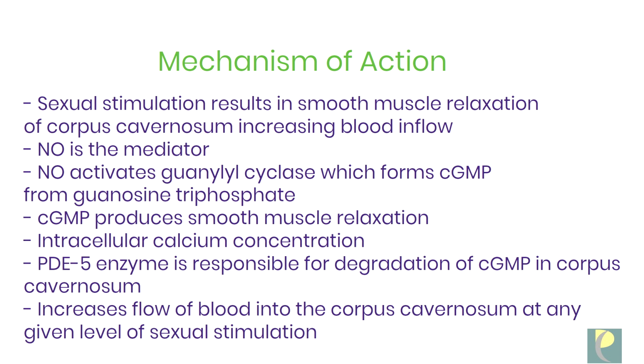The phosphodiesterase 5 enzyme is responsible for the degradation of cyclic guanosine monophosphate in the corpus cavernosum. So the action of these drugs, phosphodiesterase 5 inhibitors, is to increase the flow of blood in the corpus cavernosum at any given level of sexual stimulation. At recommended doses, these drugs have no effect in the absence of sexual stimulation.